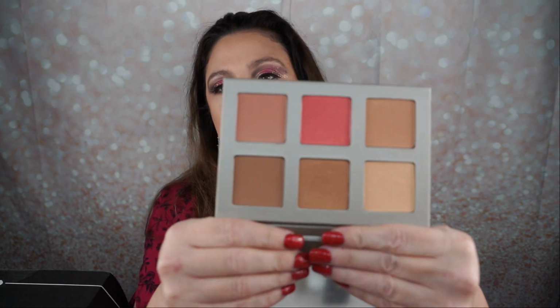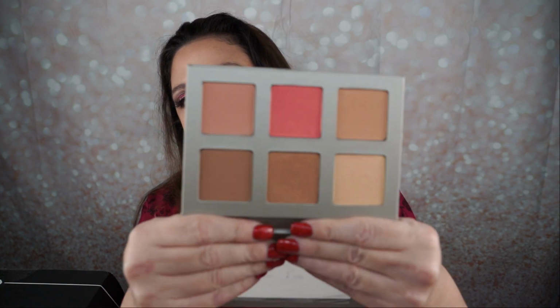The MSRP for this item is $55, so it's cardboard packaging, nice and sturdy, a big mirror, and this is the shade range that you're gonna get. Very pretty. I'm so excited. I got so many items to do some videos with, so many palettes. Alright, last but not least, I got the Hip Dot palette.